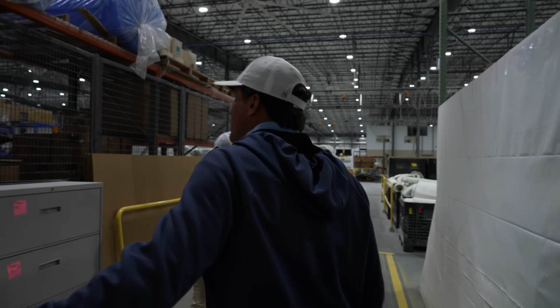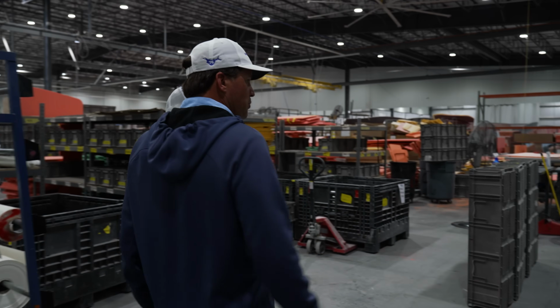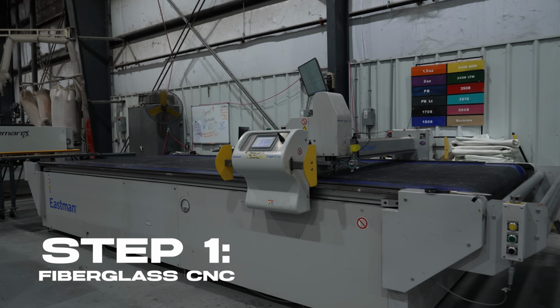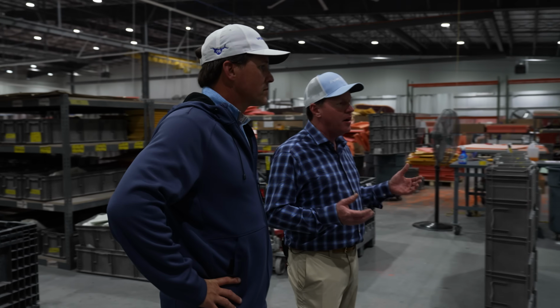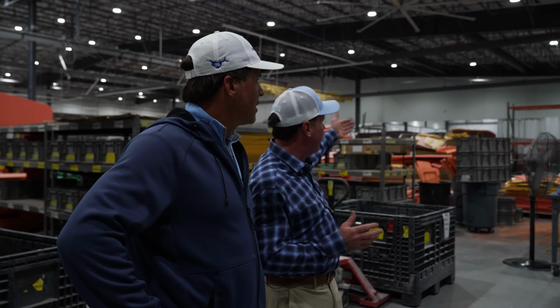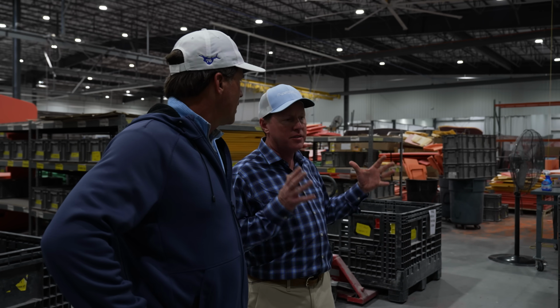Dang. Wow, look at this thing. This is a giant printer. So this is one of our new additions in our new facility. We're cutting our own core and glass kits now. So every boat gets a recipe. We bring in all the raw materials that come in sheets, and this CNC machine cuts it into kits that we then give to our lamination department so that we can build that boat for you.